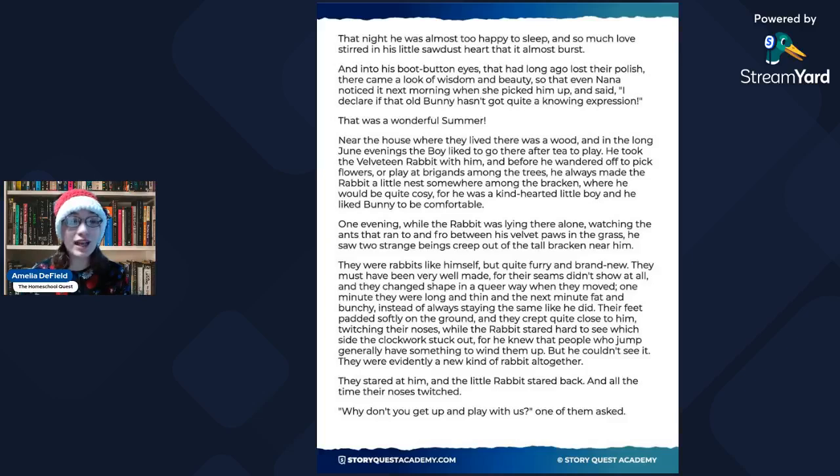One evening, while the rabbit was lying there alone, watching the ants running to and fro between his velvet paws in the grass, he saw two strange beings creep out of the tall bracken near him. They were rabbits like himself, but quite furry and brand new. They must have been very well made, for their seams didn't show at all, and they changed shape in queer ways when they moved. One minute they were long and thin, the next fat and bunchy, instead of always staying the same like he did.